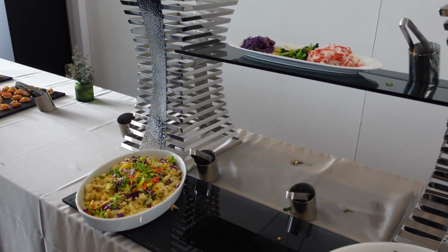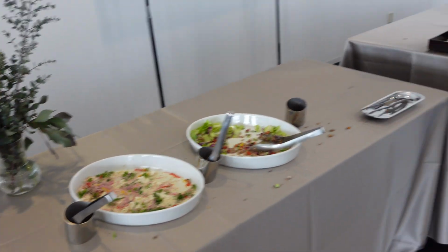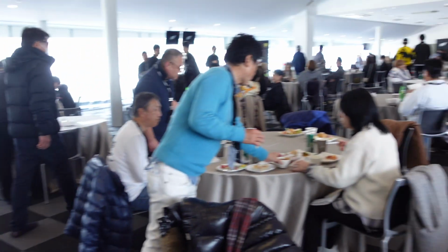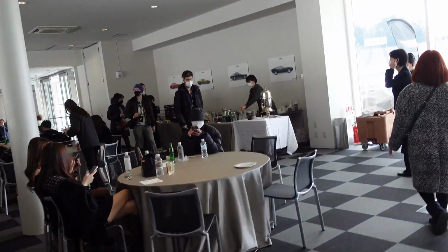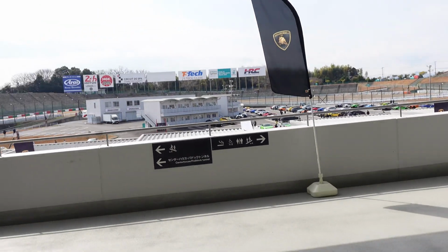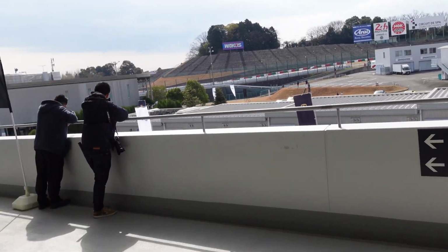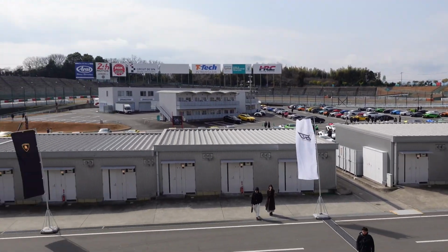Lunch break. Check out the spread, or what's left of it. To be honest, we already ate. But it's quite the party that Lamborghini's putting on here. If we walk back outside, there are some more cars that have showed up. I want to show you guys one in particular. I mean, you see the crowd over there is a lot bigger.